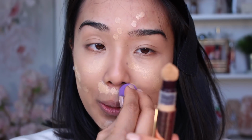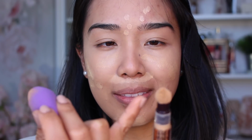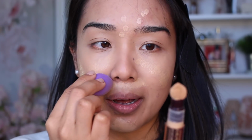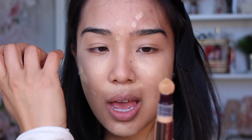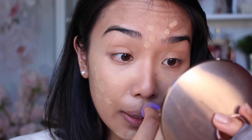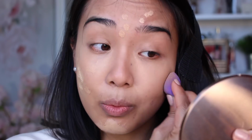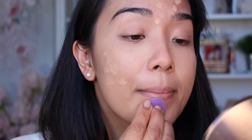I think what's happening with this applicator is that the product obviously is coming from the bottom, but it's getting trapped at the bottom of the sponge instead of dispersing up and out. That's why it all accumulates right where the sponge and the funnel end. I don't really know the technical words for these components, but anyway, we're going to blend this in with this sponge and see how it wears throughout the day.